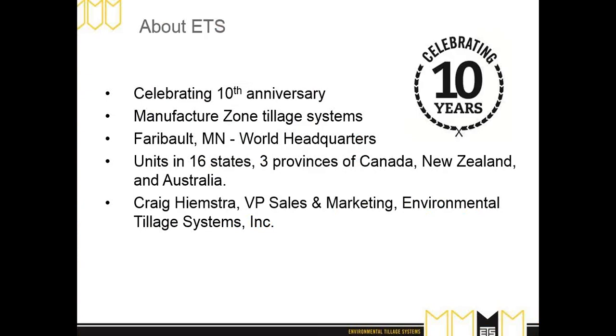Just a little bit about Environmental Tillage Systems, or ETS. The Ohio market may not know us as well as some of the central states such as Minnesota, the 3 I states, but we are a smaller, real niche company doing strip zone tillage in the Midwest that is based out of Faribault, Minnesota. We happen to have customers in 16 different states and 3 different provinces of Canada, and even New Zealand and Australia. Next slide.